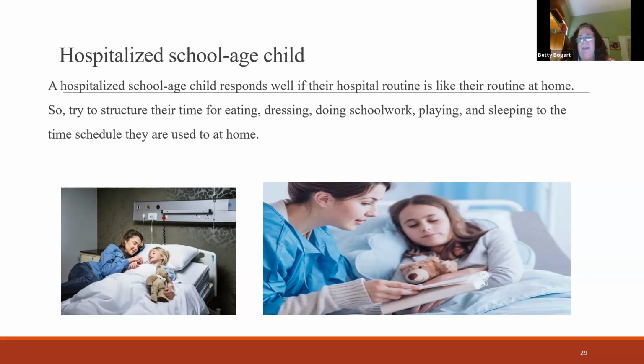If they're doing the same thing, what does it mean? They get up around the same time, they have breakfast. If they can have the same types of breakfast, make sure that they get what they want. So it's the routine. When do they take a nap? When do they bathe? All of these things, try to keep it on a schedule as at home. It gives them comfort. They know what's coming next.